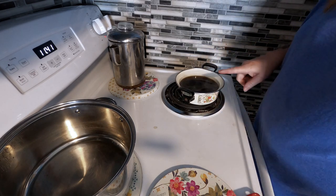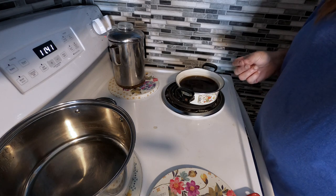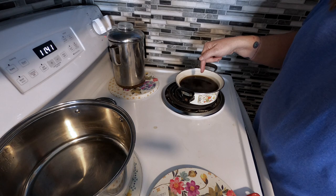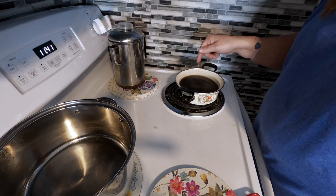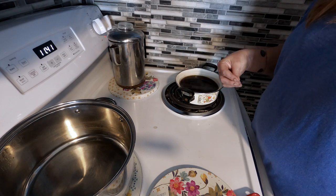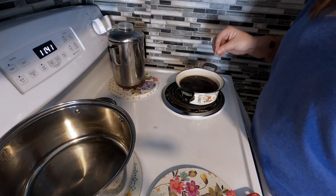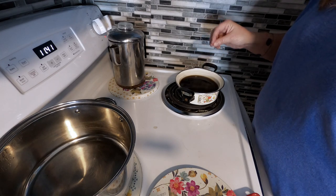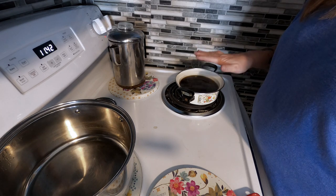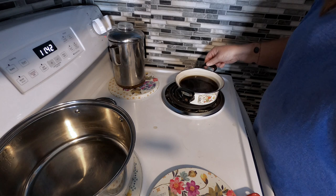Only because we're going to make a tar out of this, or as close to a tar as possible. And you don't want that nonstick coating to come out in the tar while you're trying to stir it so it doesn't burn itself. So get a non-nonstick pan to be able to finish this off.